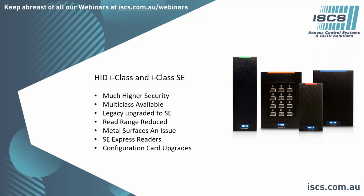An open reader is still an encrypted reader because there still needs to be a handshake. But as technology increased, the HID iClass program was released, and the platform had a much higher security rating from there. There was a multi-class reader available. That meant that you could provide an upgrade path to your customers, or if you're the end user, you could move from the old 125 forward, if you like, towards the latest technology.